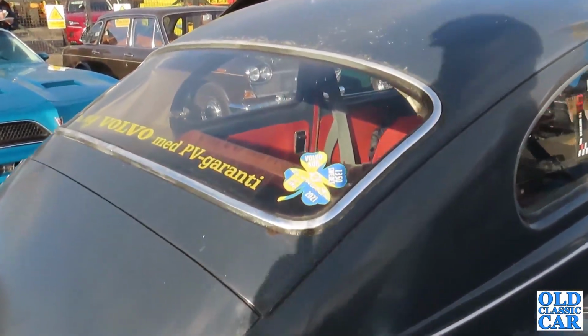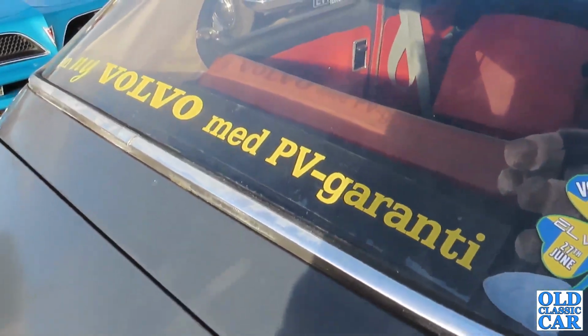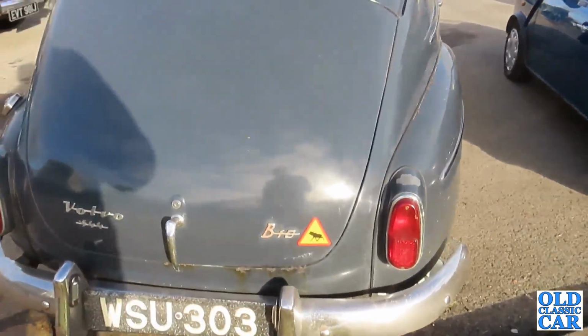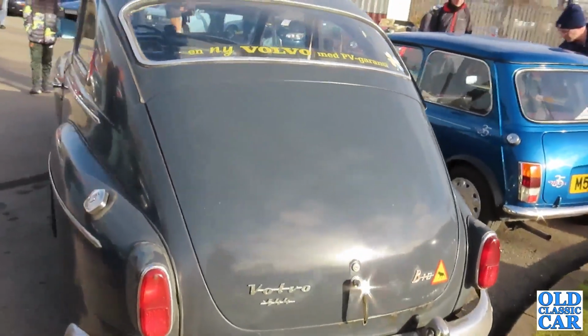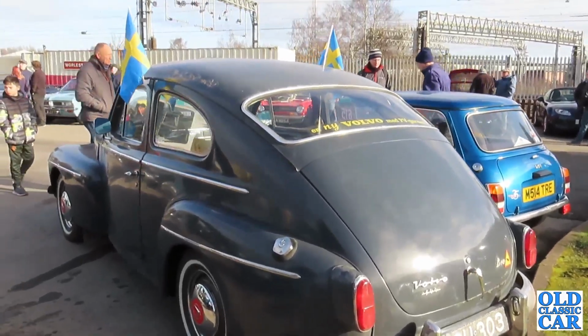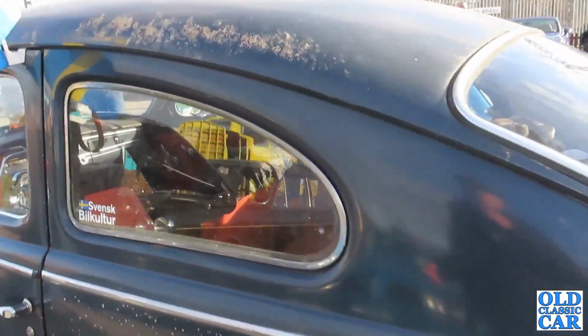This is a super original car, this is. Beware of the moose. This is a wonderful patina on this.